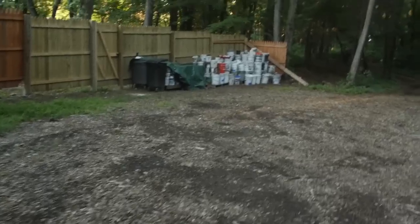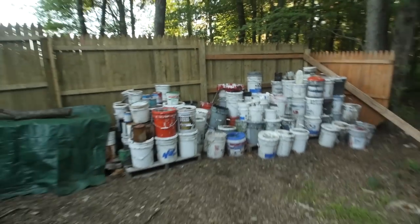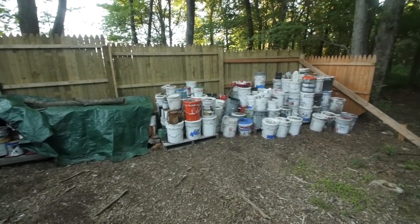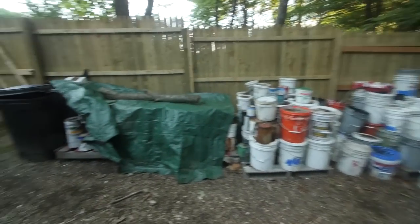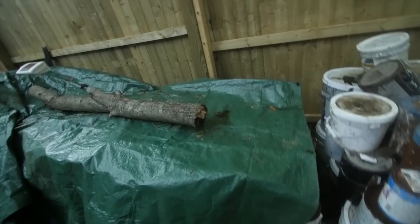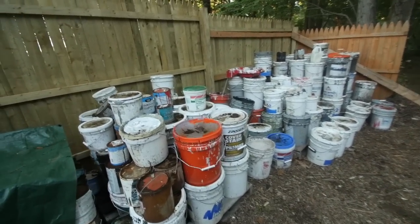and when we took all the old paint out of the paint shed, we had to put it somewhere where we could easily throw it in a dumpster. And this is all of our old paint. It smells terrible. All these under here, small cans. Look at the size of this mountain. These are all small cans. These are all 5 gallons.